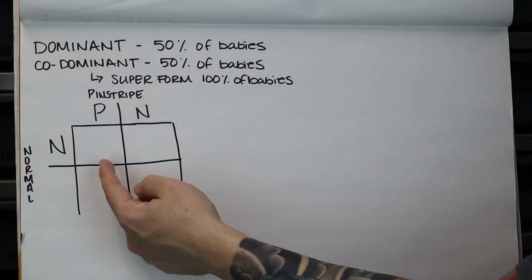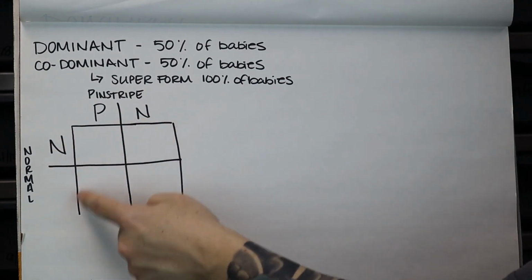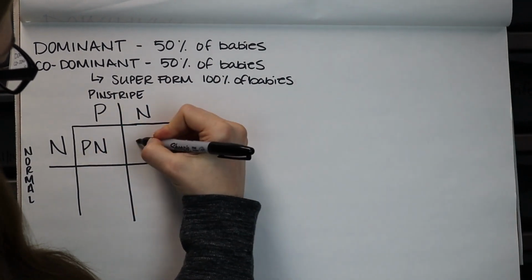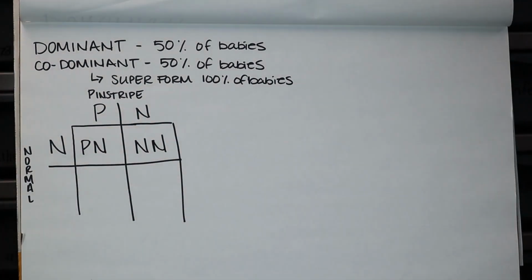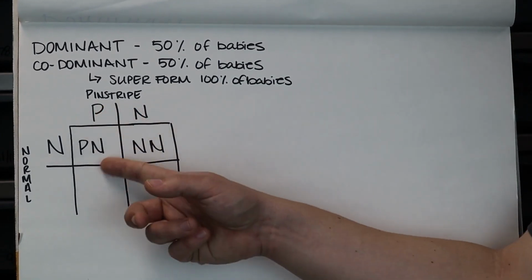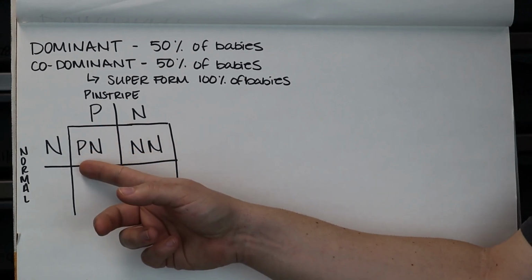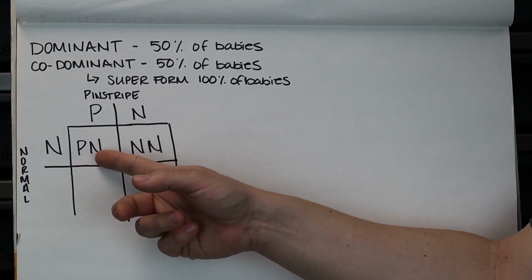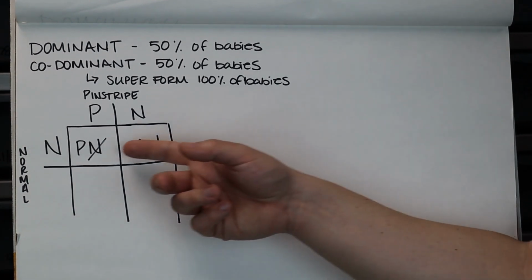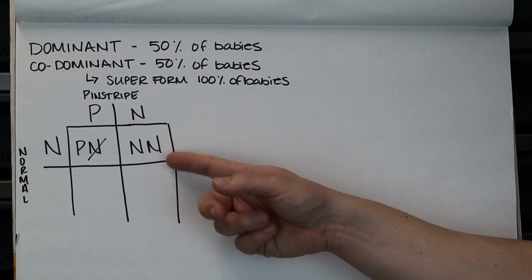In this example, we only have 2 boxes to fill in. You fill in the letters from the tops and the sides. Tops first, well, it doesn't matter, but I usually do top first. So that's going to be a P and an N, and that's going to be an N and an N. And what's that mean, P and N? Well, P means it's a pinstripe. It can't be a normal if it's a pinstripe, so it's a pinstripe. Makes sense. Yep, that works. N's are normals, so that comes out as a normal.